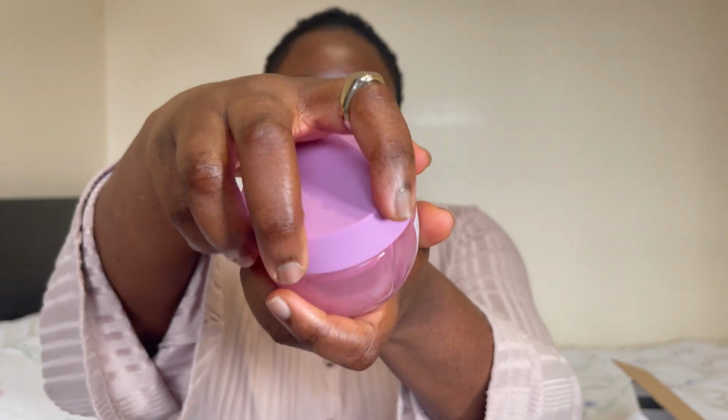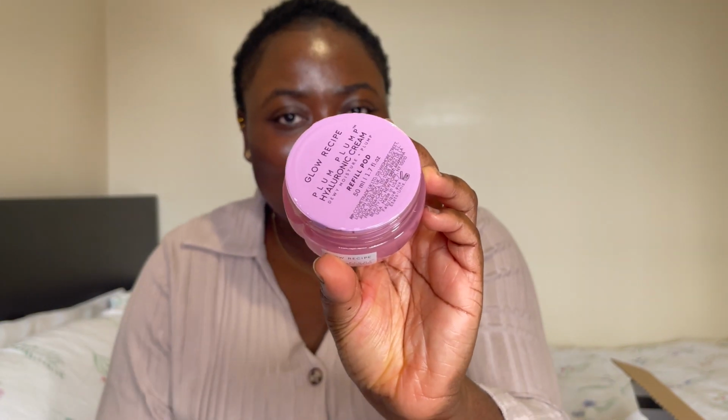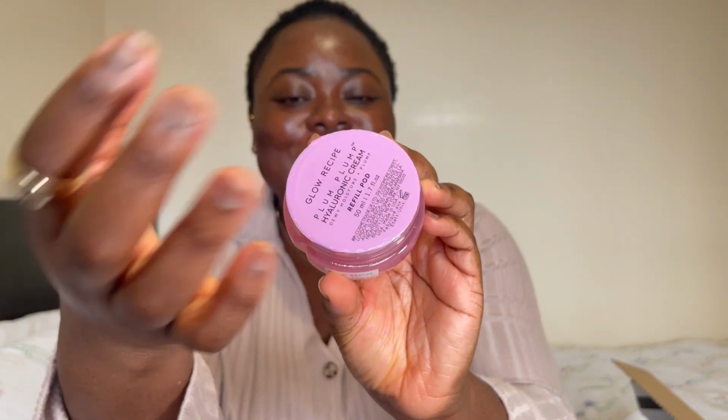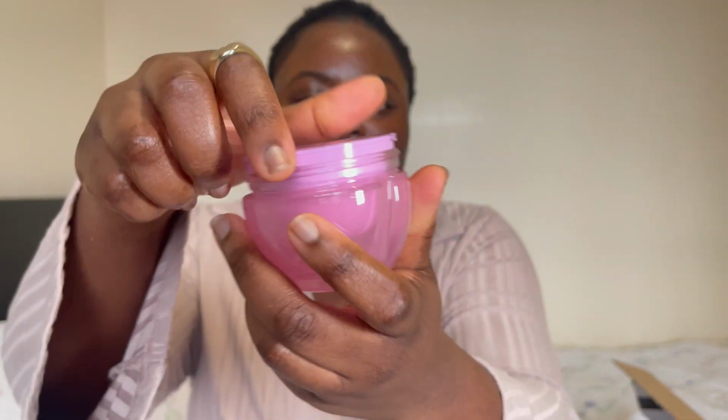So let's see. This is what I'm talking about when I say brands should cover your product. This is the least you can do. Like Glow Recipe, you've won my heart for this. Come on, this is what I'm talking about. So this is a refill pod. Oh, okay, so you see, next time when you want to get it, you just get the pod and you put it inside here.